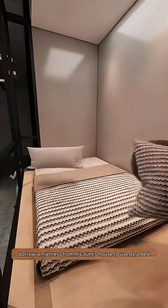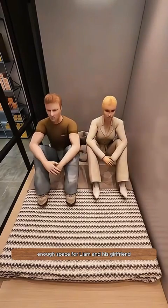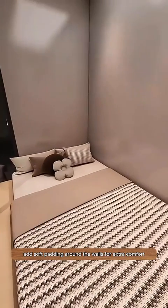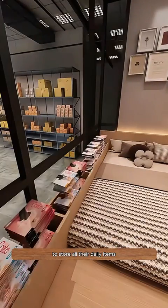Borrow a mattress from his aunt's house to use as a bed. This turns into a 1.5-meter large bed, enough space for Liam and his girlfriend to sleep comfortably. Add soft padding around the walls for extra comfort. Make a low cabinet next to it to store all their daily items.